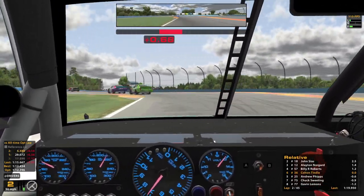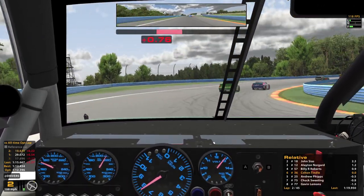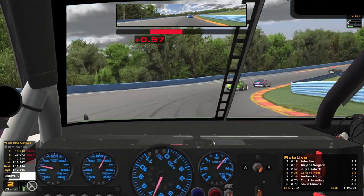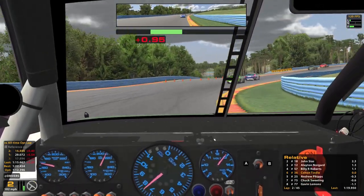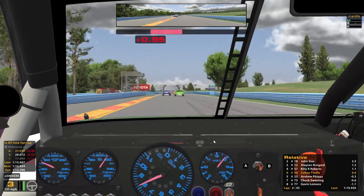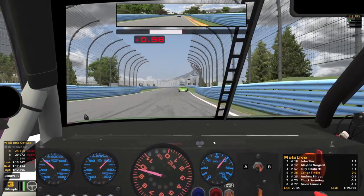Ooh, a little sketchy on entry there. We're okay though. I'm wide through the carousel. Let's cut that down, hopefully get a good run through. They're side by side up ahead? No. Just an optical illusion.